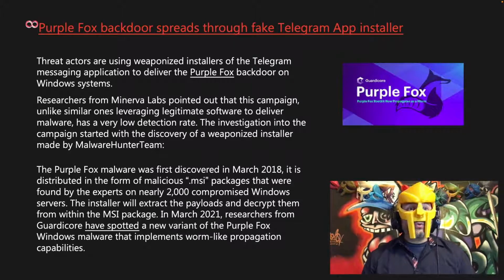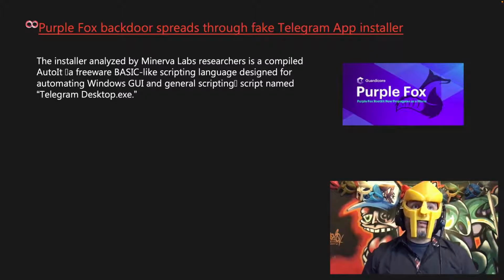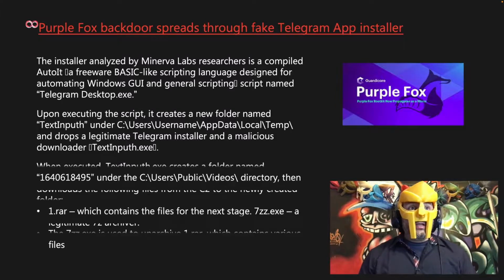In March 2021, researchers from Guardicore spotted a new variant of the Purple Fox Windows malware that implements worm-like propagation capabilities. The installer analyzed by Minerva Labs researchers is a compiled AutoIt script, a freeware BASIC-like scripting language designed for automating Windows GUI and general scripting, named Telegram Desktop.exe. Upon executing the script, it creates a new folder named TextInput under Users, username, AppData, Local, Temp, and drops a legitimate Telegram installer and a malicious downloader, TextInputH.exe.